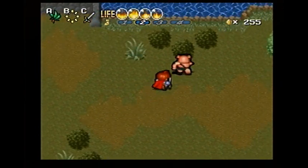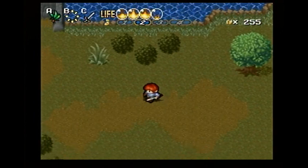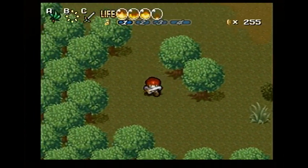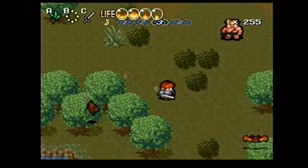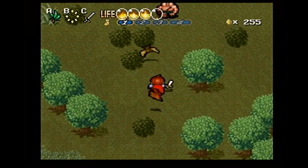And also the other thing that sucked is you constantly have to press the B button to be able to sprint, and then you have to leave your finger on it to be able to run. If not, you're just gonna walk. Other than those flaws, like I said, it plays a lot like Zelda.